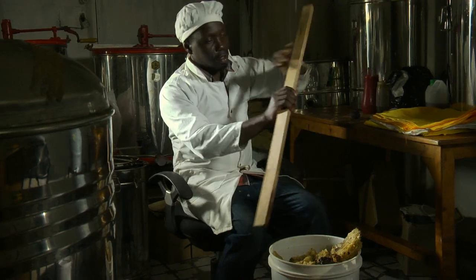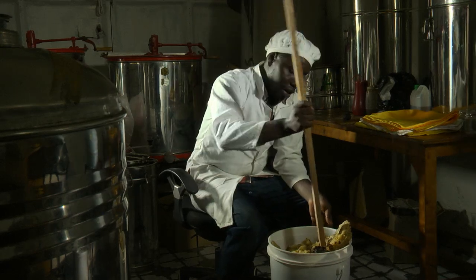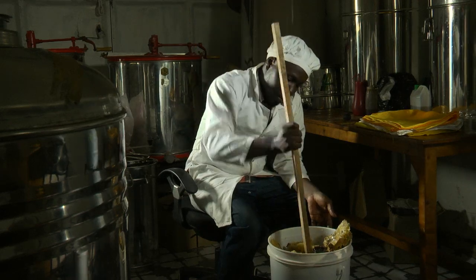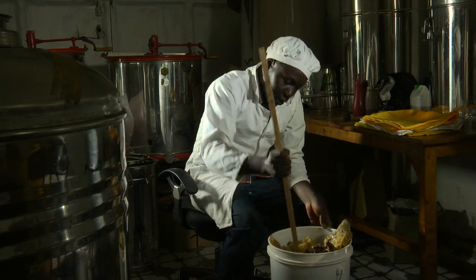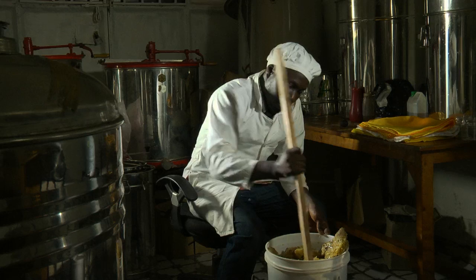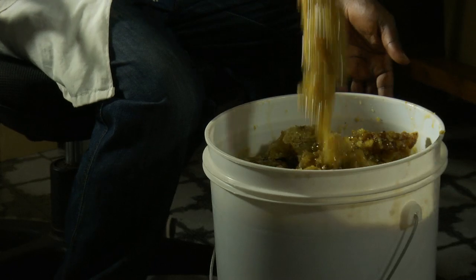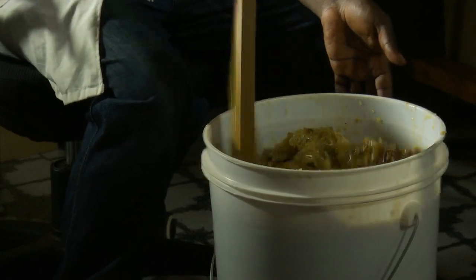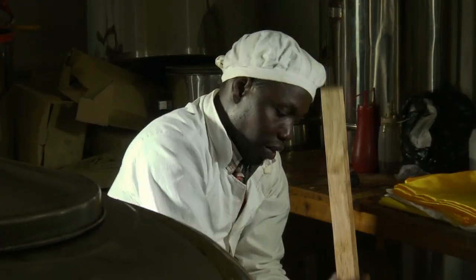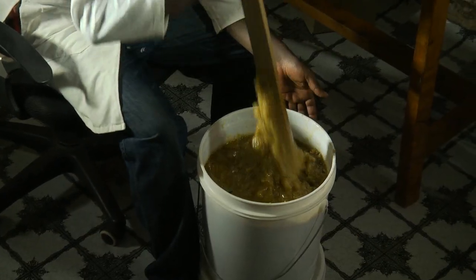So you get your chunking stick, make sure it's clean enough. Then you start chunking. So the whole process of honey starts here. You chunk, you break down the combs. Make sure that they are properly broken down so that the honey will be separated from the combs. This is a simple way of processing honey where you don't have to use expensive honey equipment.